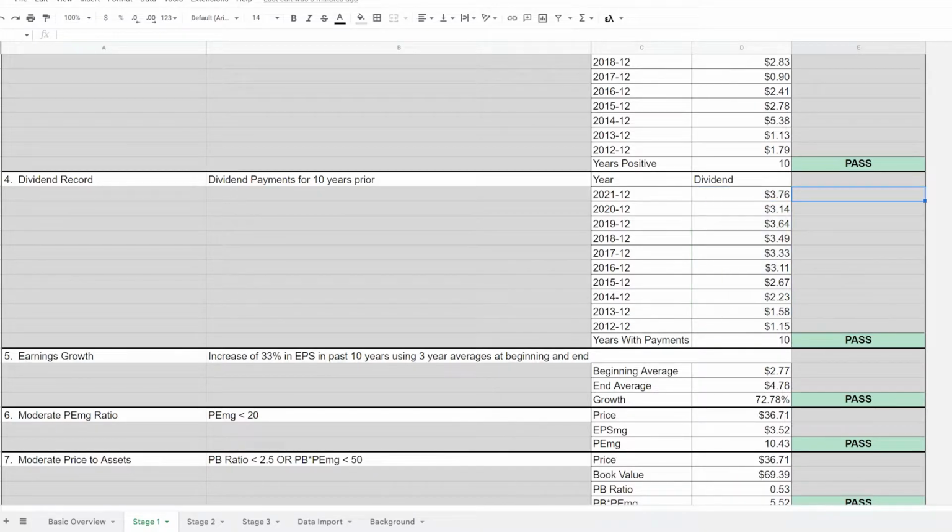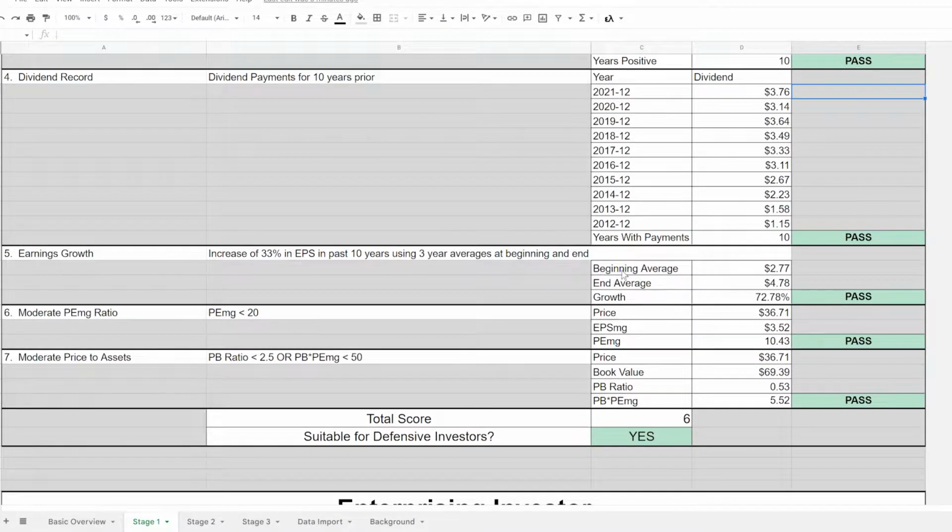Increase in earnings per share by 33% using 3-year averages at the beginning and end. This one has grown 72% over that 10-year period, so it passes that. PEMG, the price to earnings ratio, has to be under 20. It is 10.43 for this one, so we pass that one. Price to book ratio under 2.5. This one's price to book is 0.53.